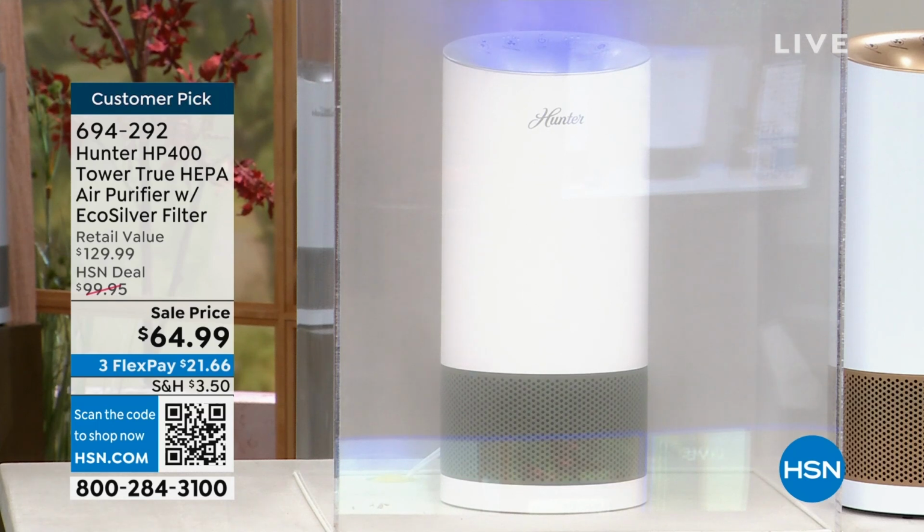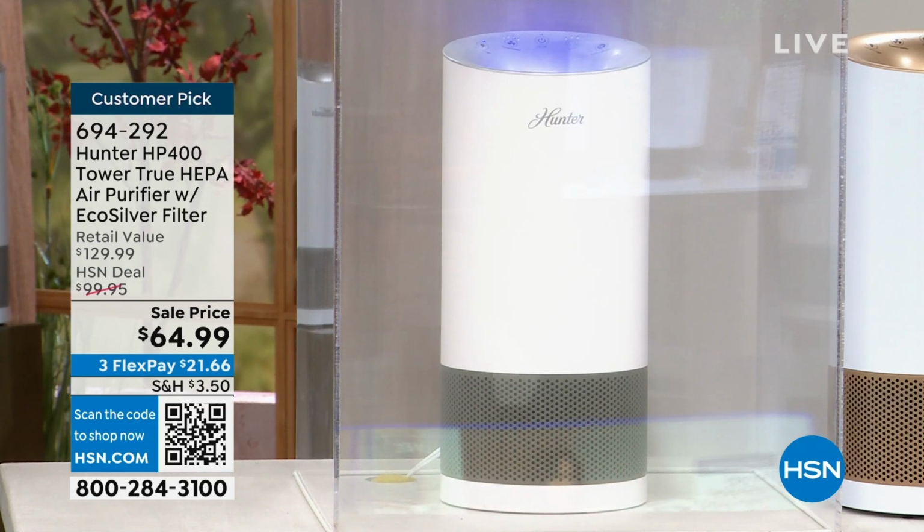This is the Hunter Tower True HEPA air purifier, and it comes with an Eco Silver filter. This is a really terrific model. I love the size of it. I love the way it looks, so much so that I bought it for my parents. I actually bought 2 of these for my parents' home.